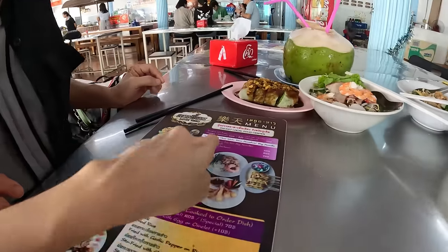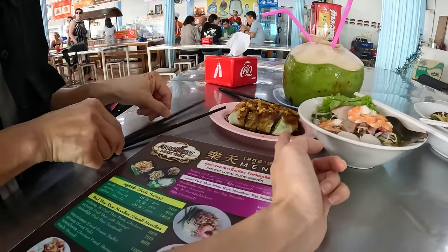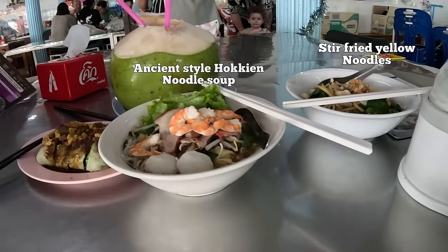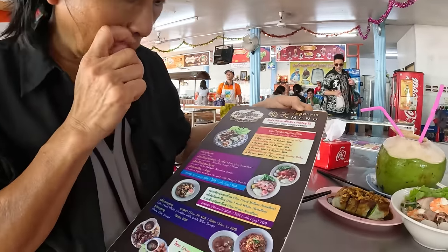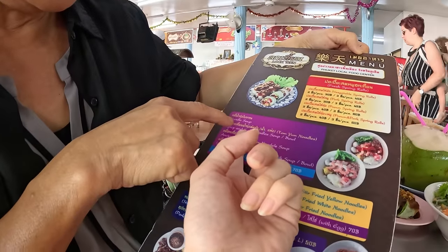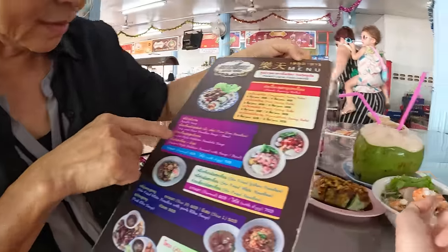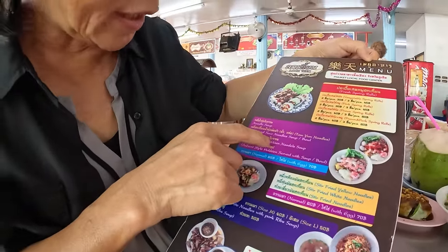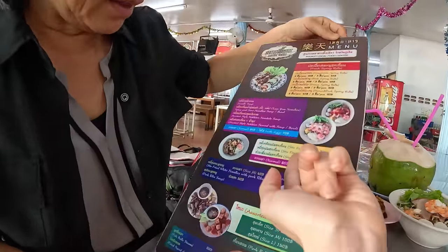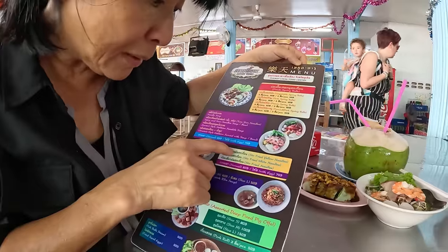Okay, what did we order? This is spring roll. This is vegetable pork spring roll. And what else? This one is noodle soup. Yes, noodle soup, it says Asian style Hokkien noodle soup. Yes, Hokkien. And stir fry yellow noodle.